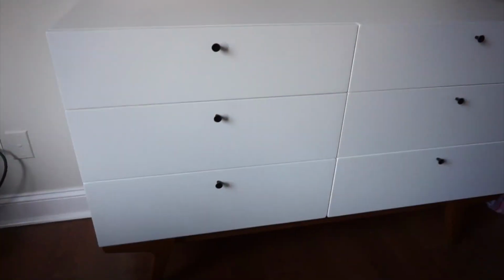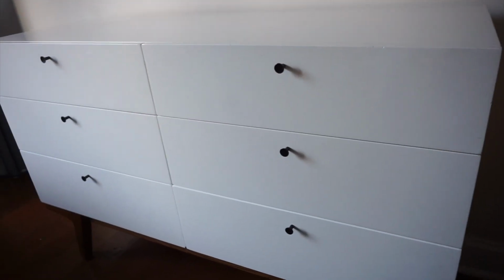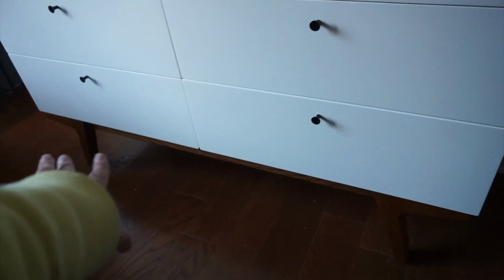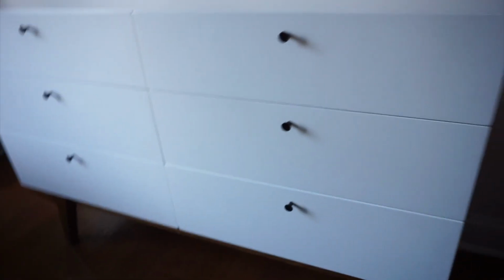All right, so here's the piece. It is the super heavy lacquer dresser. I feel like this is a really popular IKEA piece. I've seen this piece around for a while. It has these mid-century modern legs on it. It's just white lacquer. Oh, what is that? Okay, that's a hanger thing. Really nice quality, really heavy, but totally worth it.